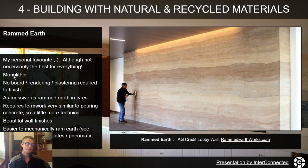So the walls that you make would be monolithic. There's no board or rendering or plastering required when you finish them. That's another thing I like about them. They're as massive as the rammed earth in tyres because it's compacted, compressed earth. You will need formwork, obviously, so you'll need to plan your walls a little bit more carefully, possibly your window openings and door openings. Beautiful wall finishes.